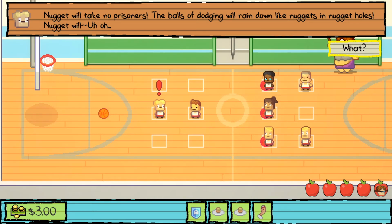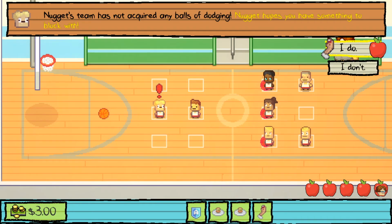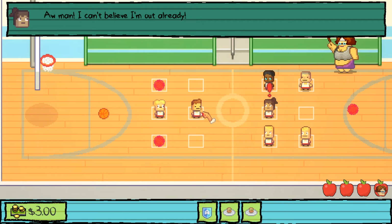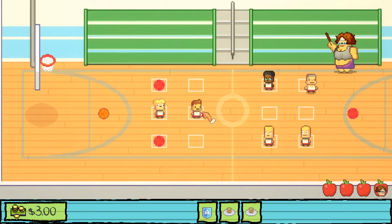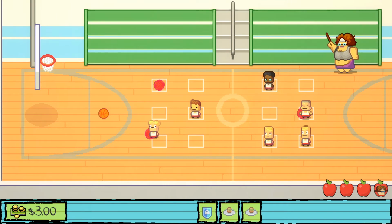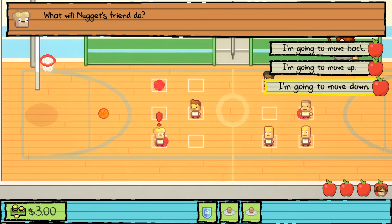Oh, the balls of dodging will rain down like Nugget's souls and... What? Nugget's team has acquired none of the balls of dodging. Nugget hopes you have something to duck with. I do have a leg. Yeah. Oh man, I can't believe I'm out already. Nugget's friend has done well. A victory is assured. Yeah, great. Hey, what did Nugget's friend do? I'm going to move down.